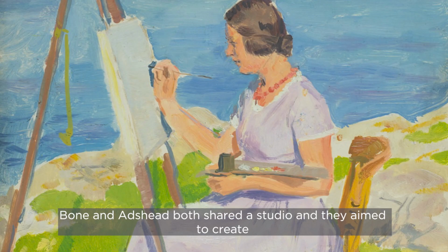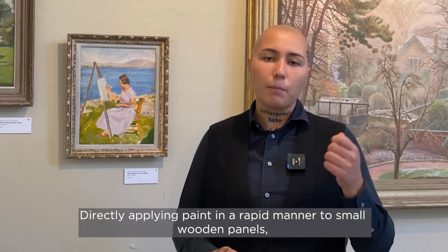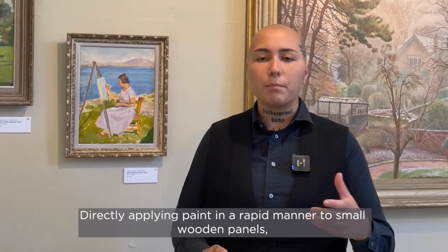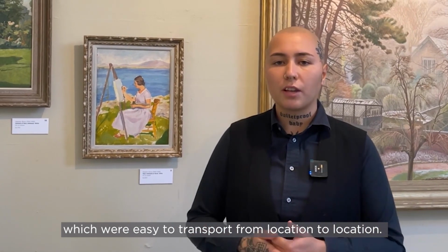Bone and Adshead both shared a studio, and they aimed to create at least one painting a day, which they would do en plein air, directly applying paint in a rapid manner to small wooden panels, which were easy to transport from location to location.